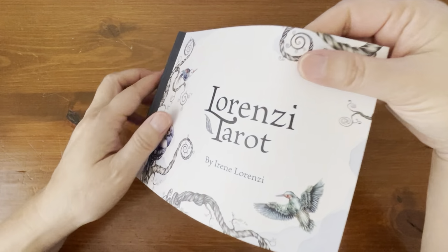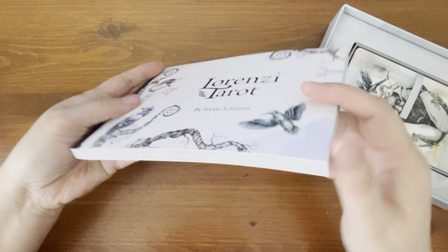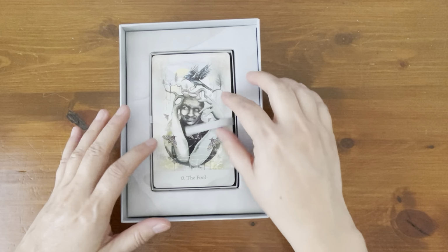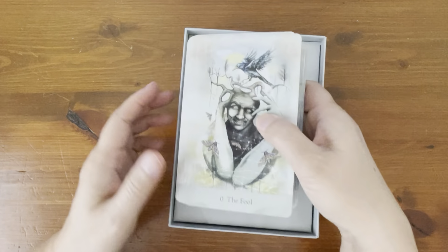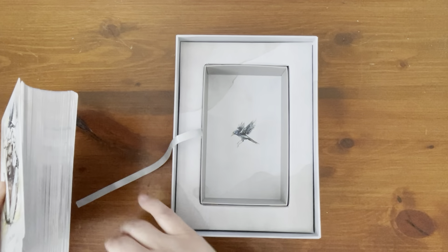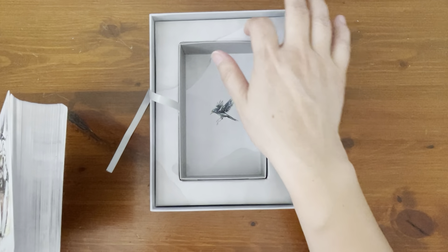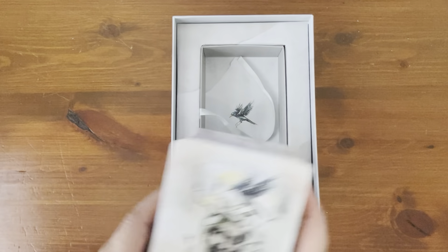It does come with a rectangular large size guidebook. That's the thickness of it, and we'll take a look more at the guidebook at the end after we look at the cards. The cards are underneath the guidebook, and it does have a ribbon so you can easily pull it out. There's a picture of the bird at the bottom. This is hard cardboard to keep your cards in place so it won't move around.